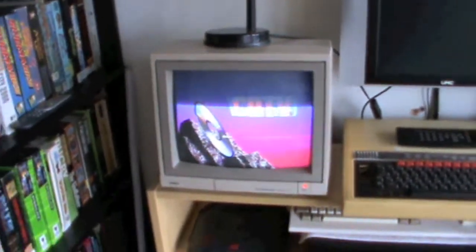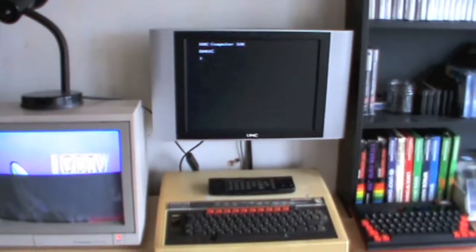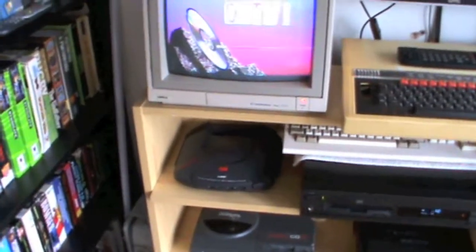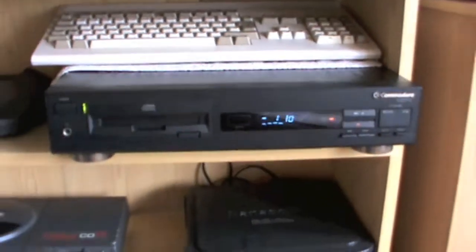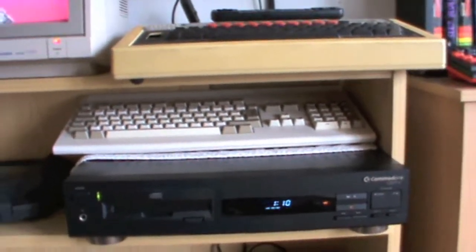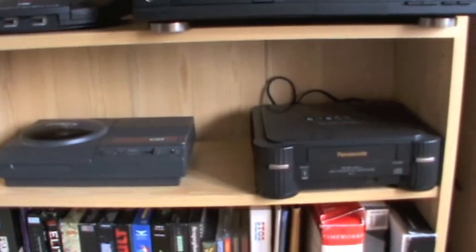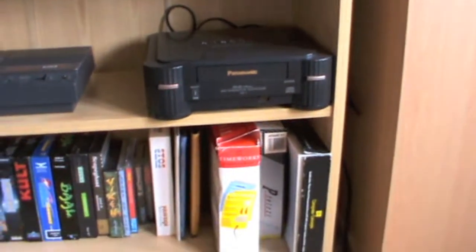We've got in this corner a BBC Micro setup. There's a monitor running the Commodore CDTV. There's my Atari Jaguar. There's my Amiga 1200, and the Commodore CDTV. That's one of 4, but that's the one I use. CD32 and a Panasonic 3DO FZ-1. It's a nice machine, that is. I don't play it enough.